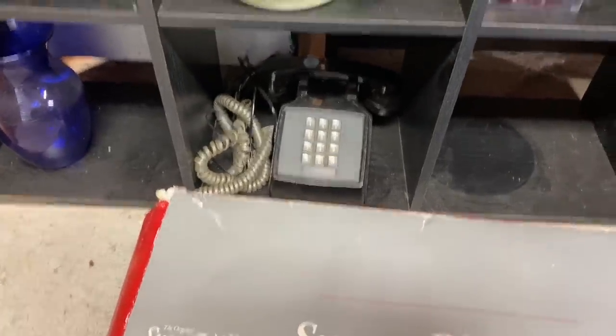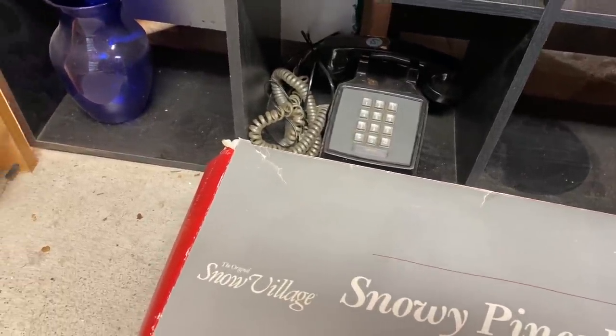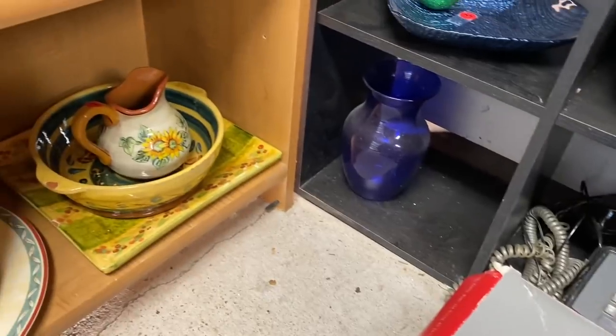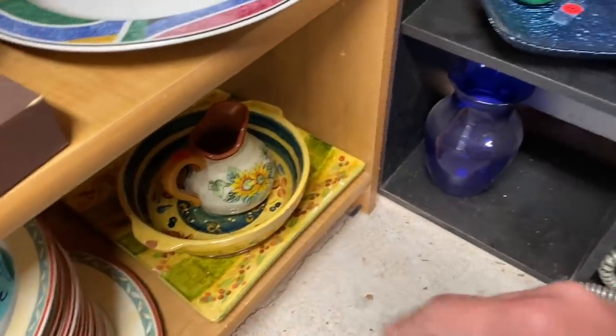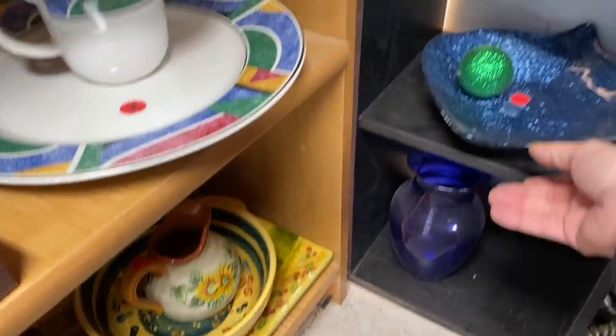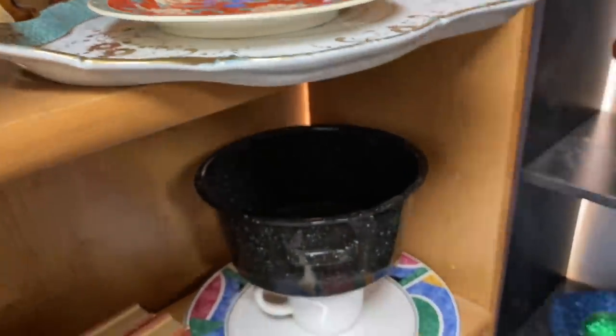Look at the old phone. Not rotary, but super cool. And priced only at $5, so they're not trying to extort anyone, which is awesome. That I've looked at before. It's French. I wonder what this is.